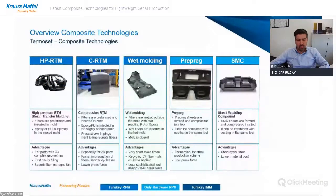Here, I was trying to summarize an overview of the latest composite technologies which Krauss-Maffei is offering. So we are not a part producer. We are providing the turnkey solution or some dedicated equipment for producing this type of parts with these technologies. So on the thermoset composite technology side, we have, for example, high pressure RTM for high structural composite parts, compression RTM, wet molding, pre-preg compression molding, but also some hardware for SMC.